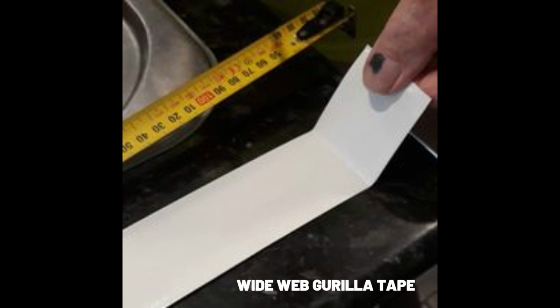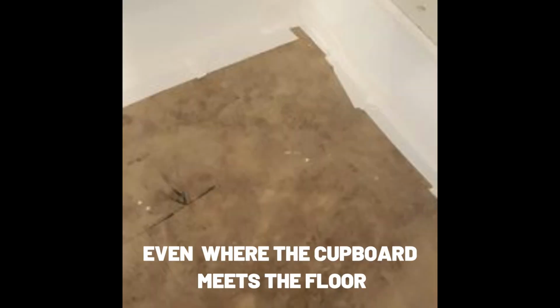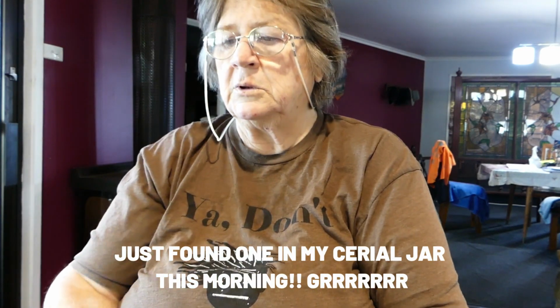So I got some of that wide webbing tape, I sprayed the holes again, and I taped every single hole, nook, cranny, even where the cupboard met the floor. I taped that up as well, and I still have a new moth catcher inside the pantry. I'm still getting moths, but I'm not getting any more pupae in jars of products, touch wood. So yes, huge big problem.